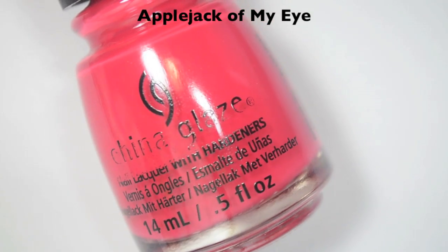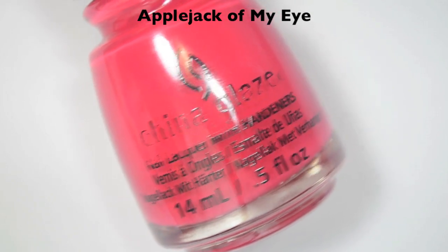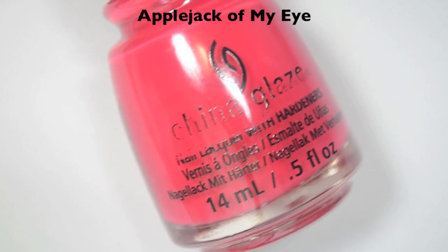The next polish is called Applejack of My Eye, and this is a hot pink cream, and my bottle apparently didn't get printed on very well.